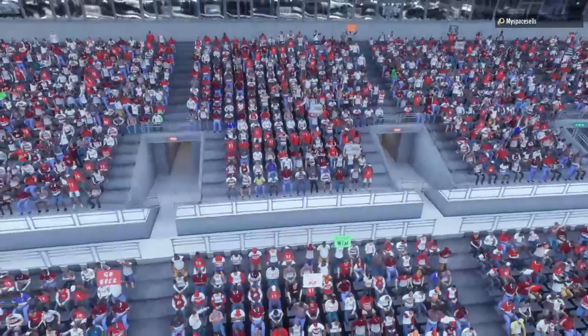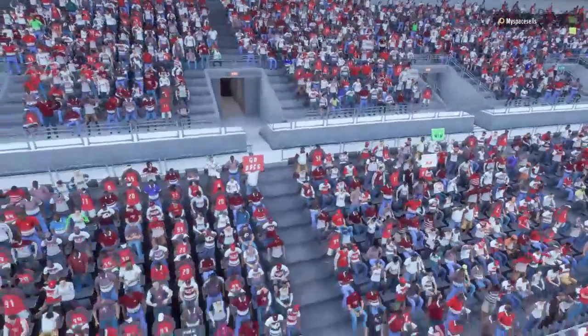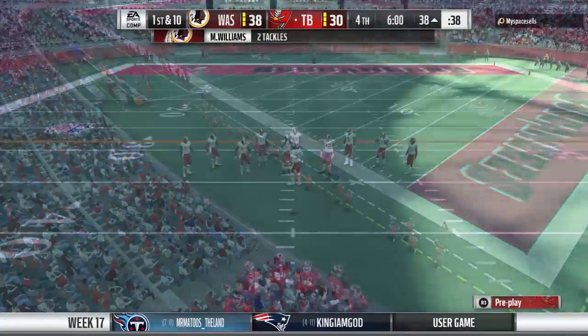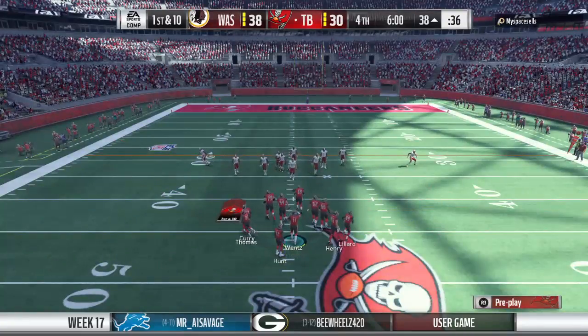Back now here on EA Sports. It's Buccaneer football, but they've got work to do. They find themselves behind here to start the fourth quarter. Now the offense lining up 1st and 10.